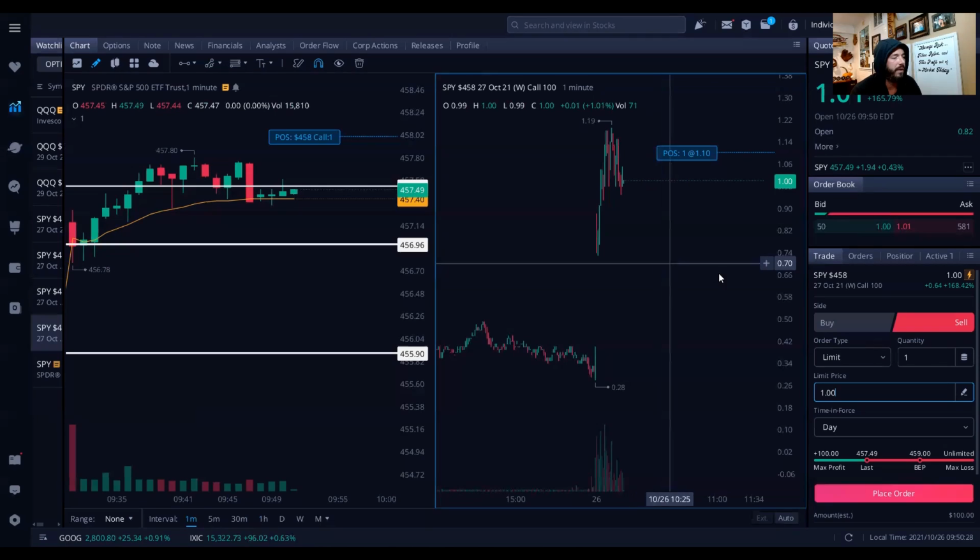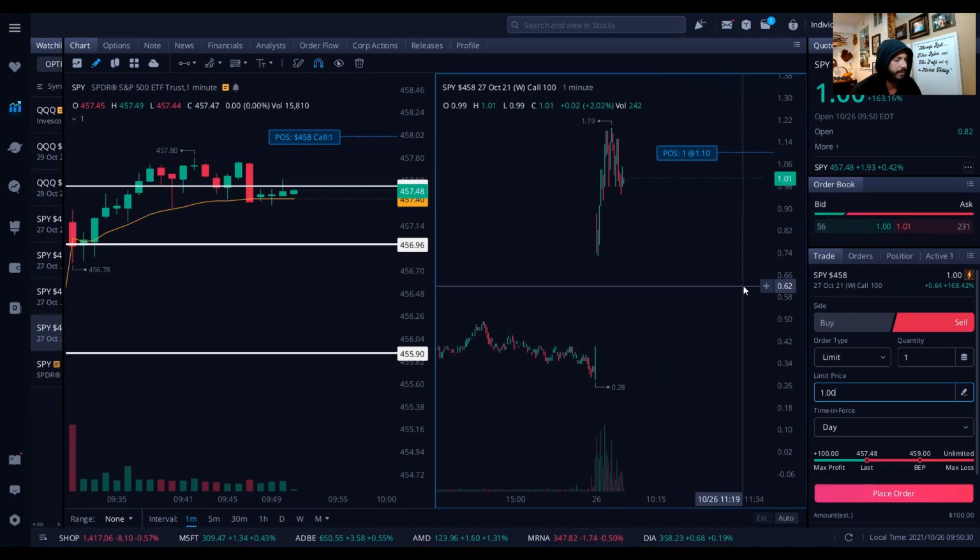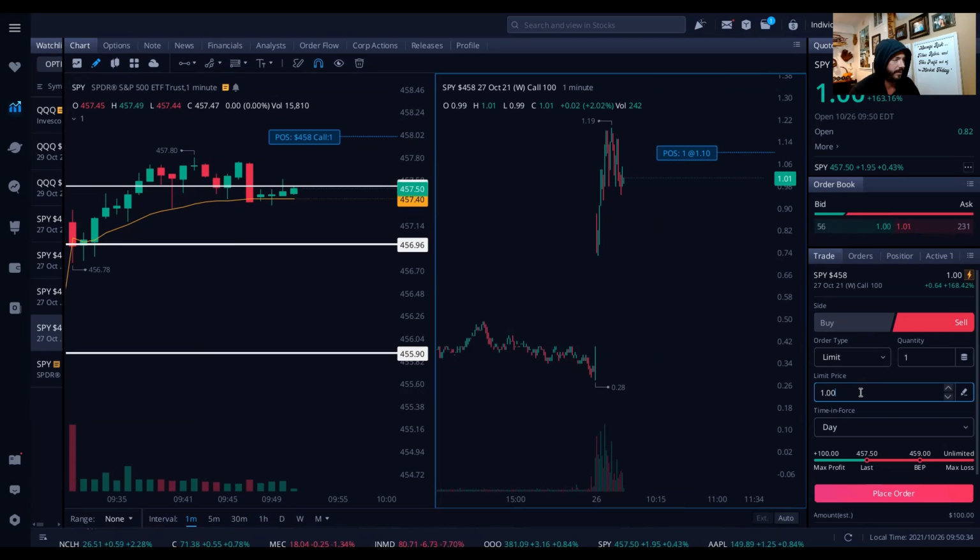Look at how it's just playing right above VWAP. I don't like that it's not going. Keeps having trouble at this 50 level. Punch through there, come on. Some conviction. There we go, pulls right back.